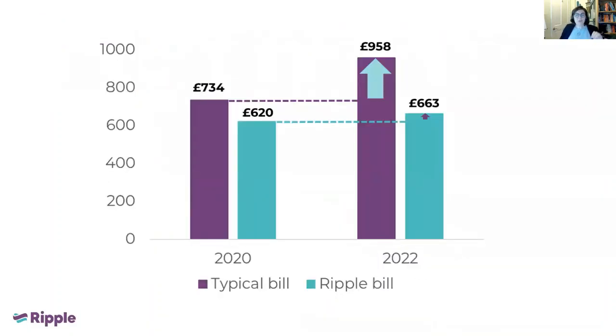Now, in terms of how wind farm ownership can protect you from price spikes, here we can see this was back in 2020. We're expecting wind farm ownership to save our members around £114 per year. Since then, electricity prices have increased. So for a non-Ripple member, their electricity bill would have gone up by £220 or more. Ripple members' electricity bills would have gone up by just over £40. And this is because there are other non-electricity price factors in your bill.